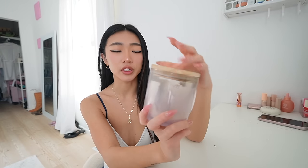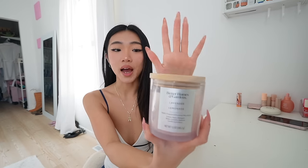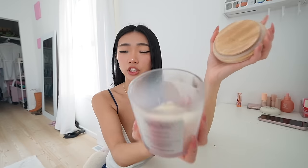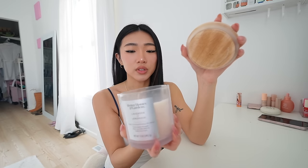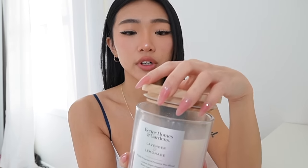Let's talk about candles, because a girly loves candles. This is the Better Homes and Gardens Lavender and Lemonade, one of my absolute favorite candles. As you guys can tell, it's starting to turn black, so recently I've been getting kind of scared to use it because I'm like, is it going to burn down my house? Anyways, they used to sell this at Target, but I haven't been able to find it. I was trying to find this the other day and it turns out they only sell it at Walmart now.